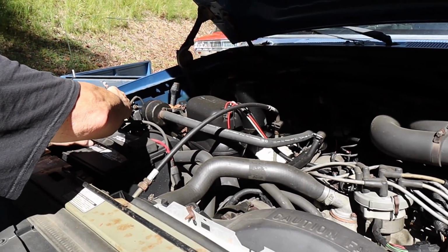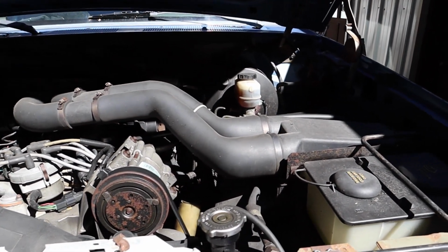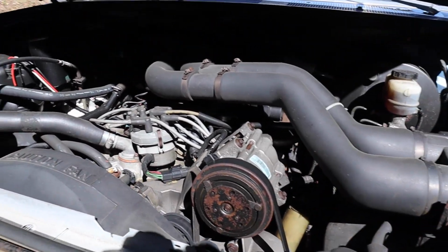I realized that through this, I never really showed you guys this, but this is part of the reason why we're working on this truck. Under the hood here, everything is in really good shape. All the drivetrain and everything's really good. So yeah, we'll just keep working on it.